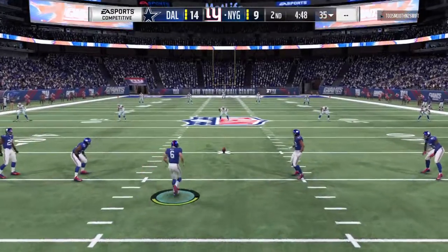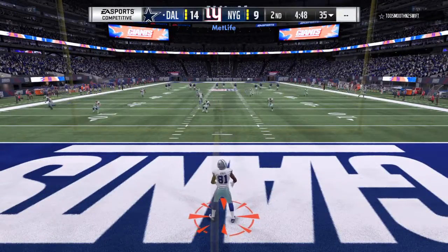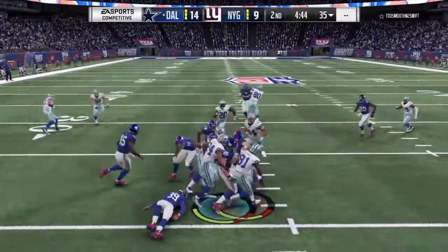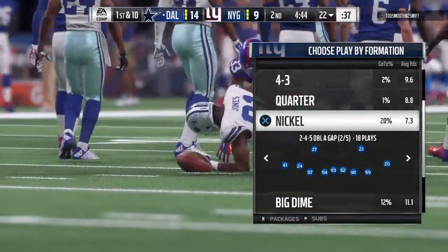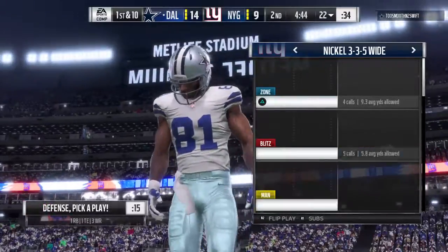Now it's Nugent out to kick it away. This will be taken to the back of the end zone. Take this up past the 20 and down at the 22-yard line. And out now come the Cowboys. And right now they're saying, hey, let's keep this going.